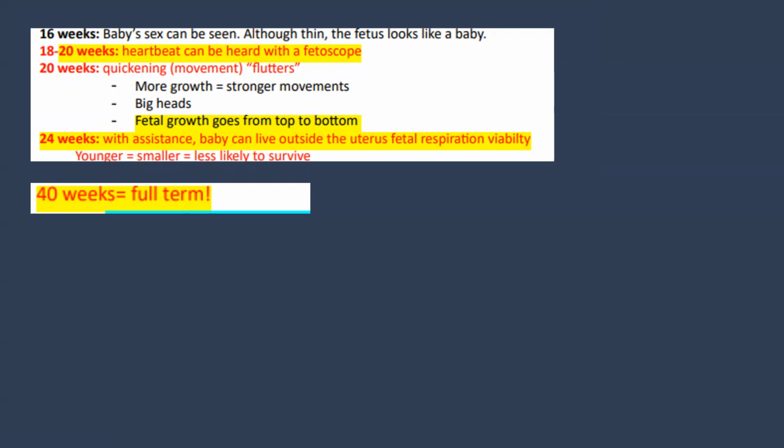Around 24 weeks with assistance, the baby can live outside the uterus. Basically, this means viability. 24 weeks is the viability term, but they might have to go into NICU because that is still very preterm. That's all it's saying, that at 24 weeks they are able to live outside the uterus. Of course, at 24 weeks they are much younger and much smaller, less likely to survive. But in terms of the textbook, it is viable.